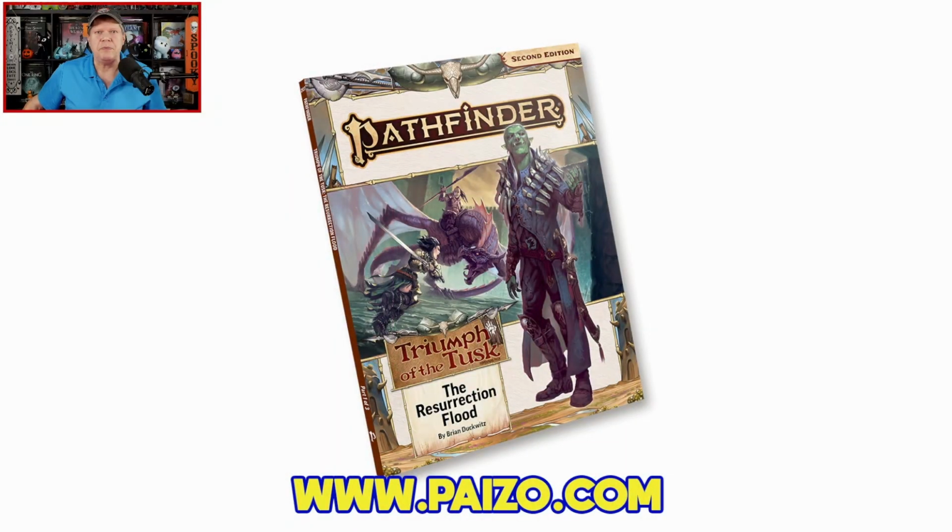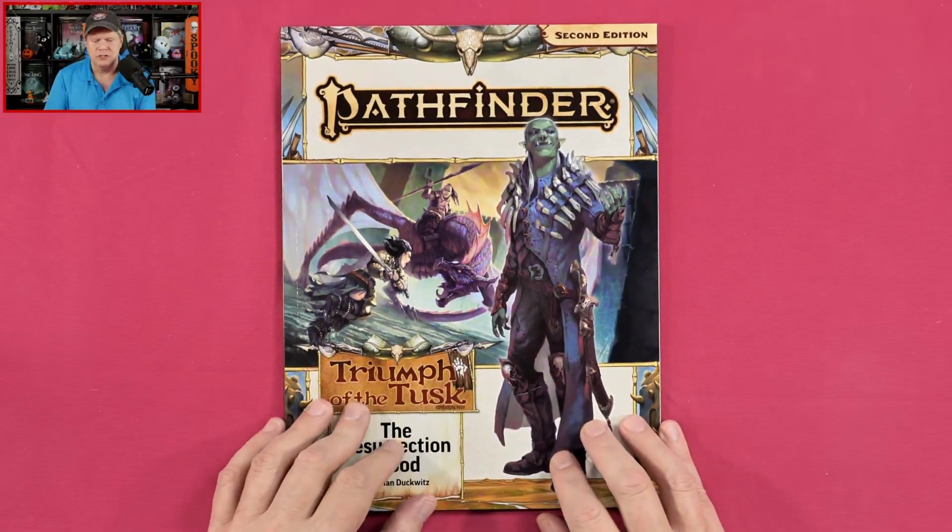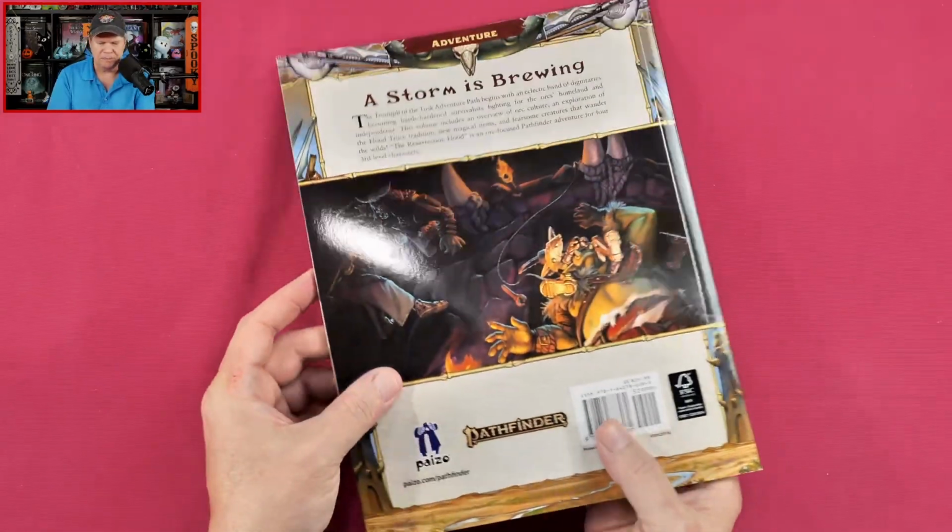Okay, so I'm going to put these all back into here. And we're going to be taking a peek at the first chapter of the new Triumph of the Tusk Adventure Path. Yes, it is Pathfinder Adventure Path number 207, The Resurrection Flood. This is written by Brian Duckwitz with John Compton. Carries an MSRP of $29.99. You'll be able to grab the PDF for $19.99. So let's take a look at the back here.